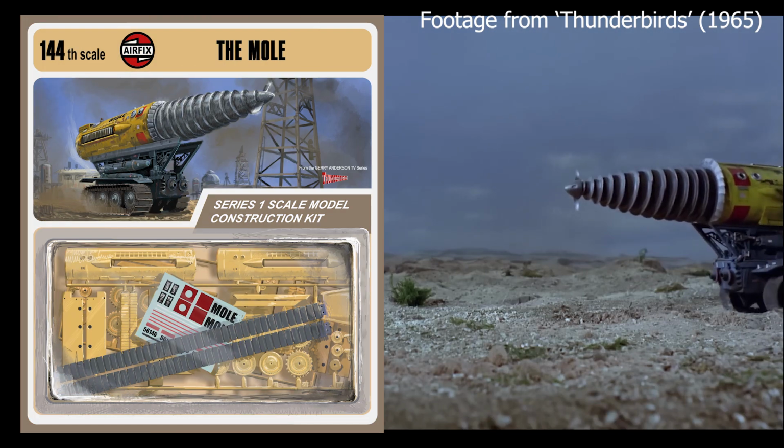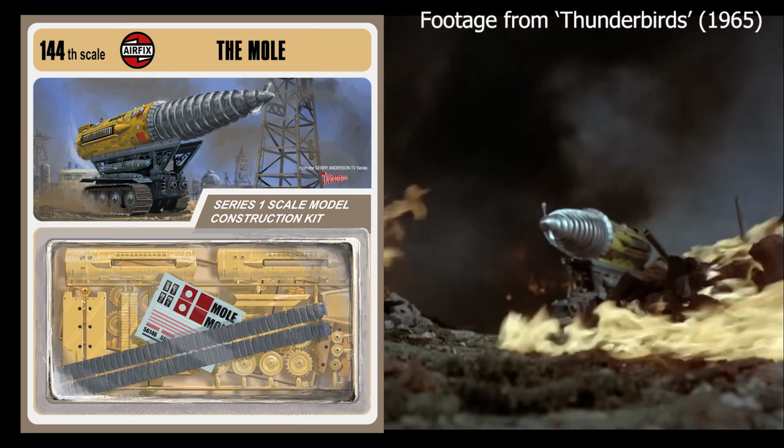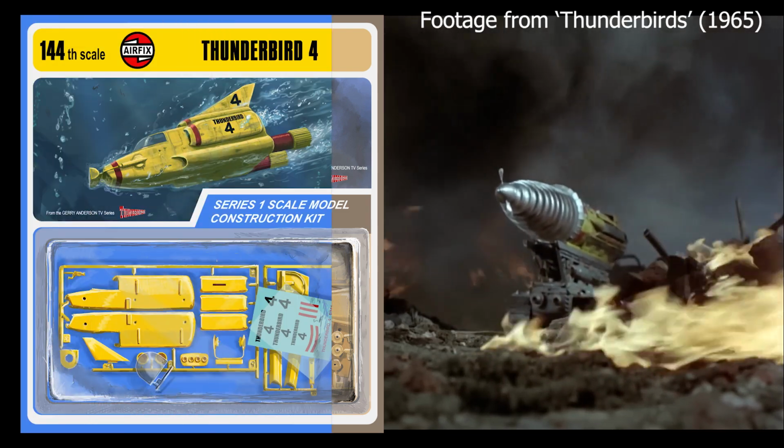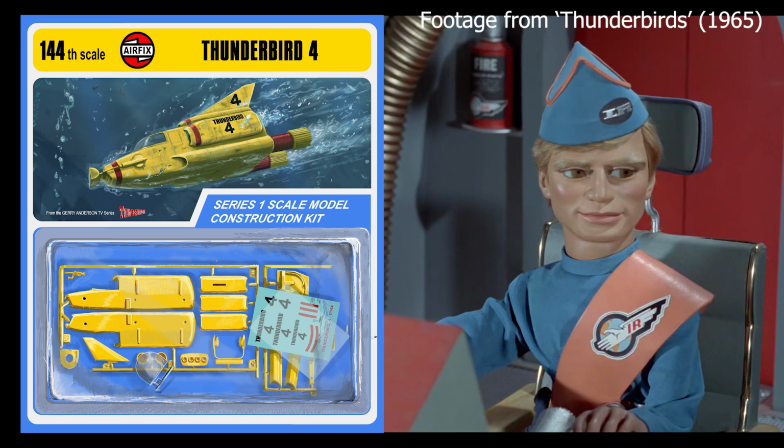The Mole we talked about, you'd be able to get that by itself, so you wouldn't have to spend a gazillion weeks' worth of pocket money to get Thunderbird 2. You could also get Thunderbird 4 by itself in this scale, although there will be another kit of that, which we'll get to in a minute.